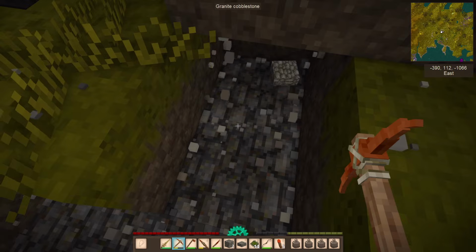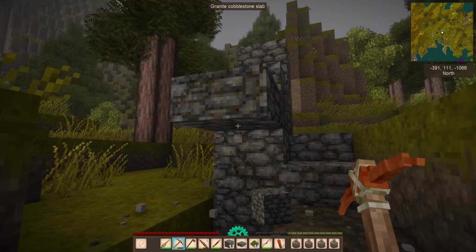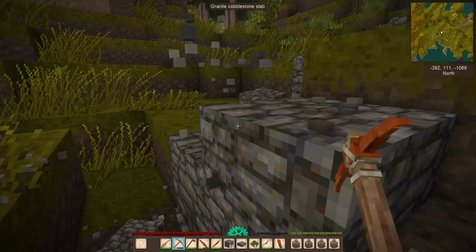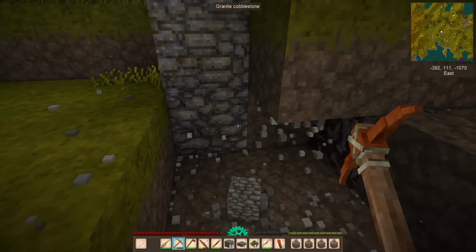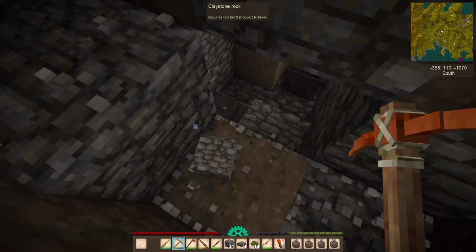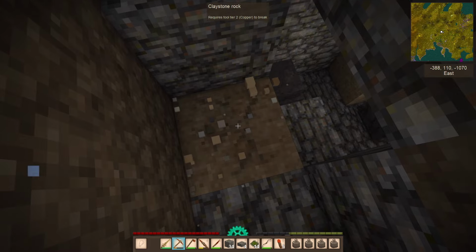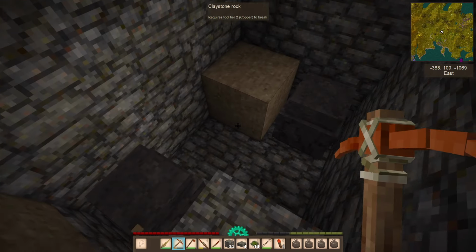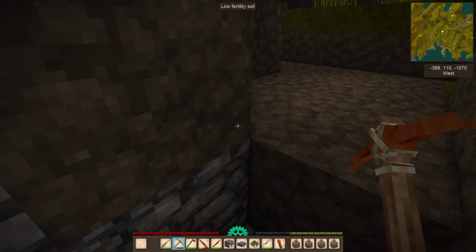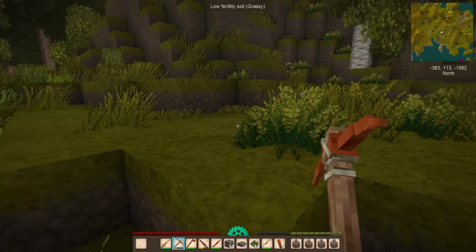It's not obviously the best use of our tools. When I could break by hand, then I should probably break by hand, but when you're in a hurry. Wow, this, oh, hello. Ooh, hello. Right. Forage and forage. Wow, that actually turned out to be quite a find. I wonder whether there's anything under that one as well. We'll have to have a good look.